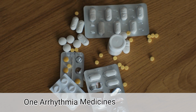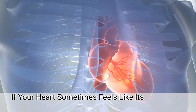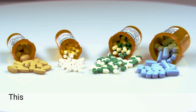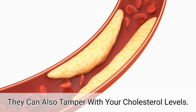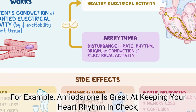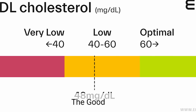1. Arrhythmia medicines. Alright, first up, let's talk about arrhythmia medicines. If your heart sometimes feels like it's dancing to its own beat, you might need these meds to keep it steady. This means arrhythmia medicines are essential for managing irregular heartbeats. But here's the twist. They can also tamper with your cholesterol levels. For example, amiodarone is great at keeping your heart rhythm in check, but it can raise your LDL cholesterol, that's the bad kind, and lower your HDL cholesterol, the good kind.